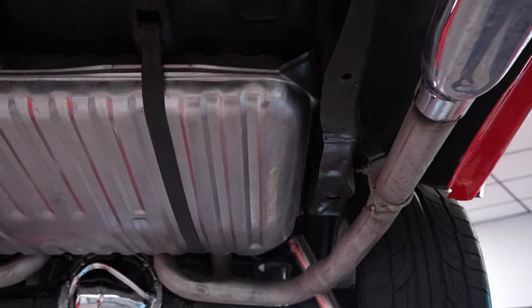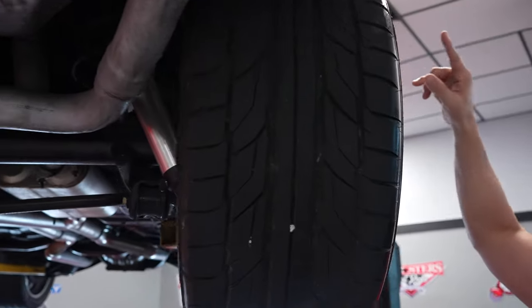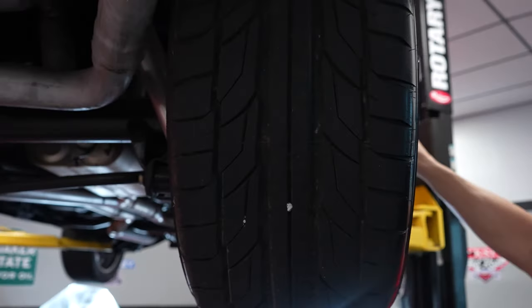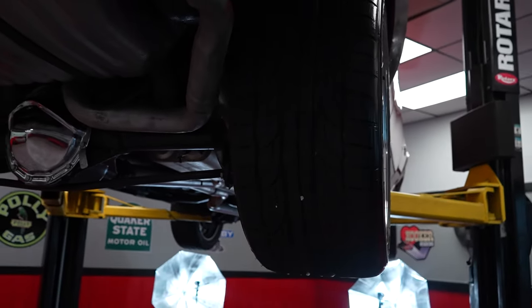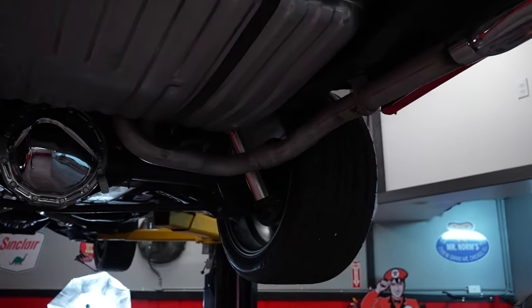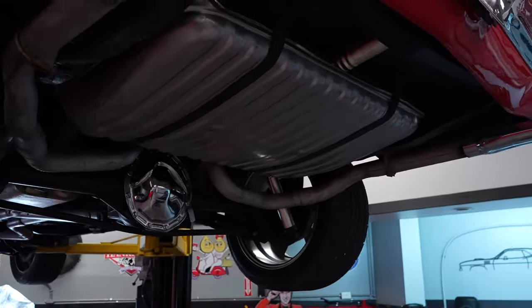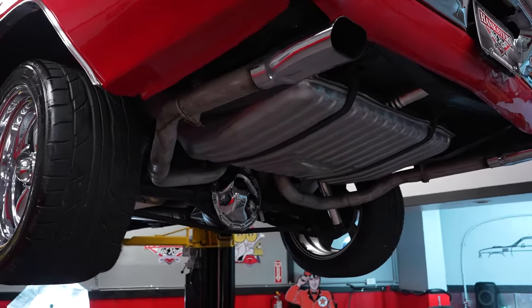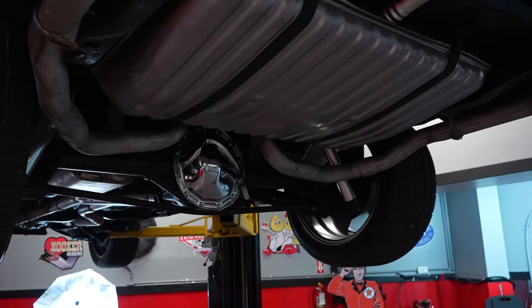The tires are from 2017. Remember I told you the motor's from 2018, tires are from 2017. So my guess would be that's when the majority of this restoration took place. A lot of new components were added. And you can tell that paint, interior, wheels, tires, motor, all fantastic on the car.